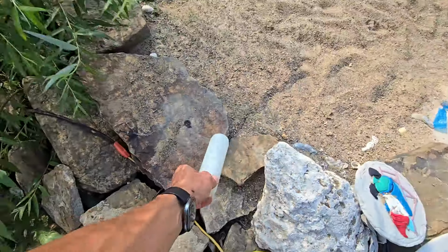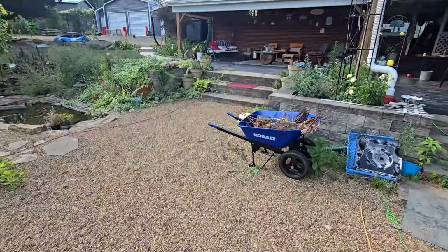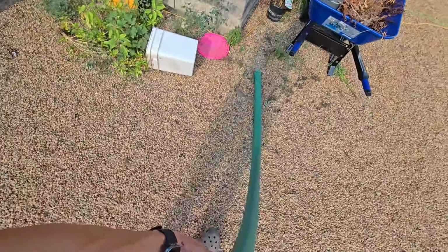And to make the pipe longer so it can still reach the pump, I'm going to need to add a coupler. And fortunately over here, I've been saving a section of pipe just for this occasion. This pipe should be just long enough for what I need.